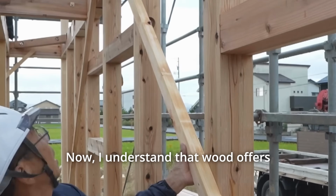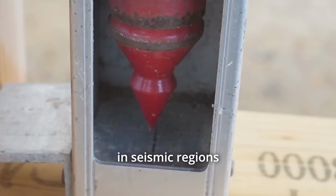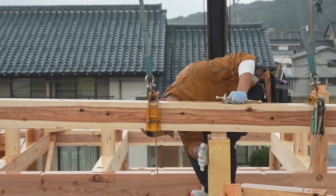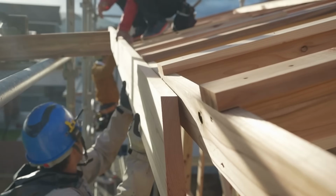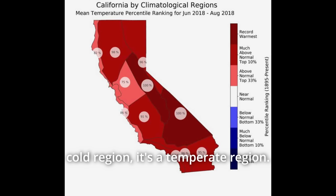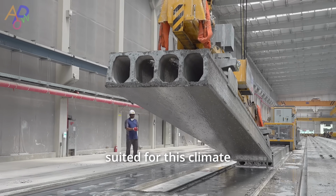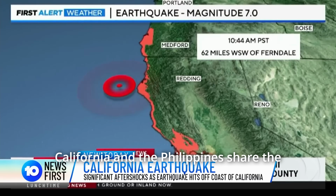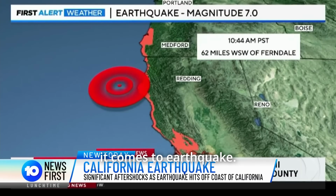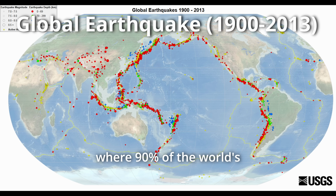Now, I understand that wood offers flexibility against earthquakes, which is a critical factor in seismic regions like Japan and California. Wood is also abundant here and provides insulation against the cold. But here's the thing, California is not a cold region, it's a temperate region. Concrete, with its thermal mass, is better suited for this climate because it absorbs heat. California and the Philippines share the same challenges when it comes to earthquakes. Both are located in the Ring of Fire, where 90% of the world's strongest earthquakes occur.